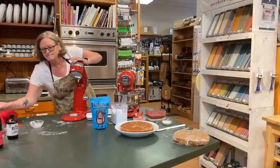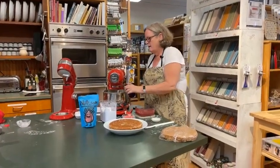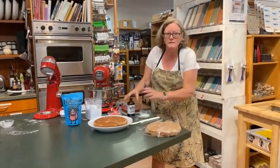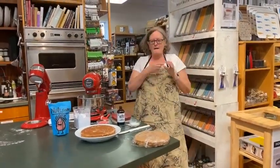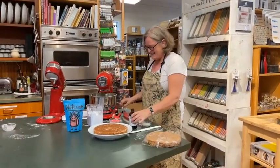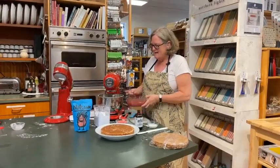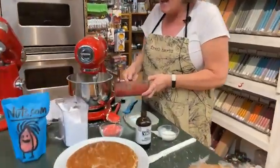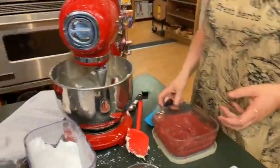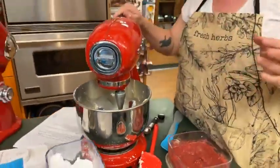Vanilla. 1 teaspoon of vanilla. And I'm going to add... I am back. My messy little area here. Okay, vanilla. I'm going to add about 2 tablespoons of our strawberry. And again, those are heaping tablespoons, but you can add food coloring again if you want it really pink.